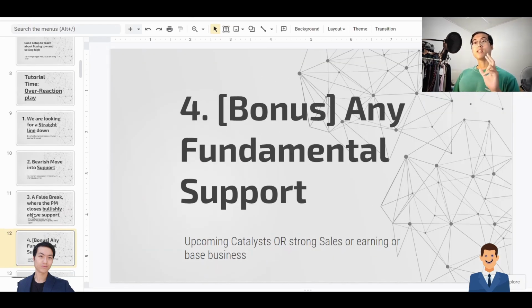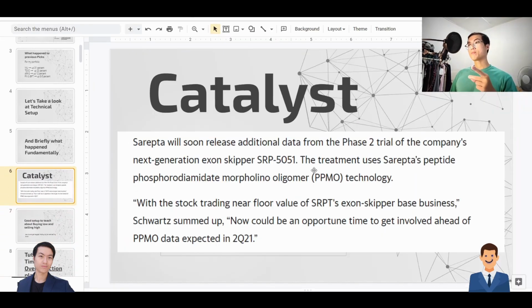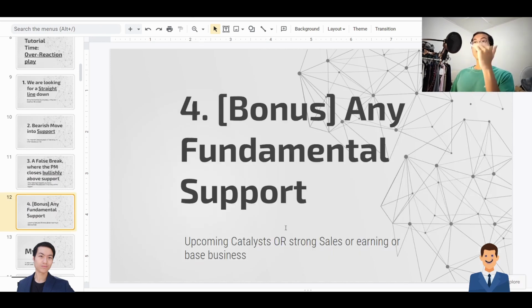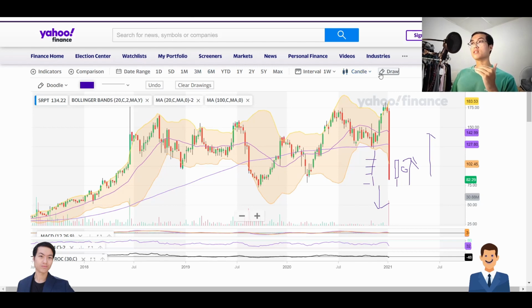All right. Lastly, we want to look at whether there is any fundamental support over here. This is a bonus point. Fundamental support can be upcoming catalysts, strong sales, earnings, or base business. This was actually covered just now when I was talking about what happened. Yes, Strepta also has an upcoming catalyst over here, and the stock is also trading near the floor value of its Exxon Skipper base business, which means they actually have a business going on. They are actually having revenues and sales. So it's not a totally speculative company, not just a pre-revenue company with nothing but hype and no actual business behind it. So this fundamental support will actually support. Let me draw it out.